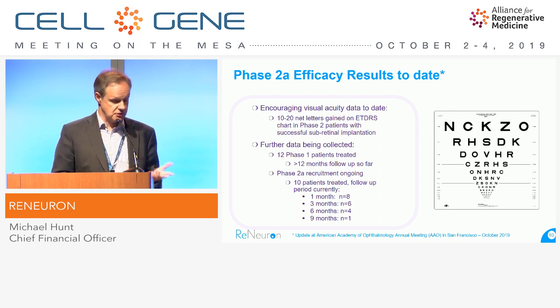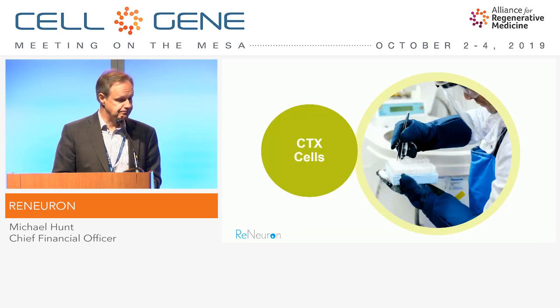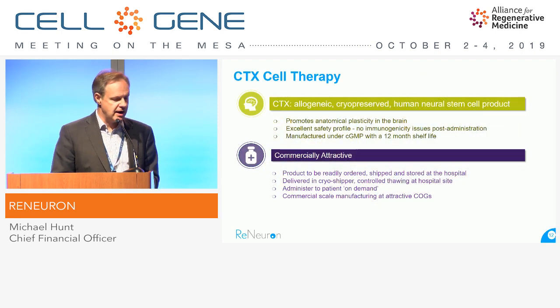Obviously, the 12 patients in the phase 1 part of the study are still being followed up, and all patients in the study will be followed up for up to 12 months. As I said, there will be a more detailed update given by Praveen at the AAO in around a week or so's time. So just moving on quickly to our CTX program, again, a very, very different product here.